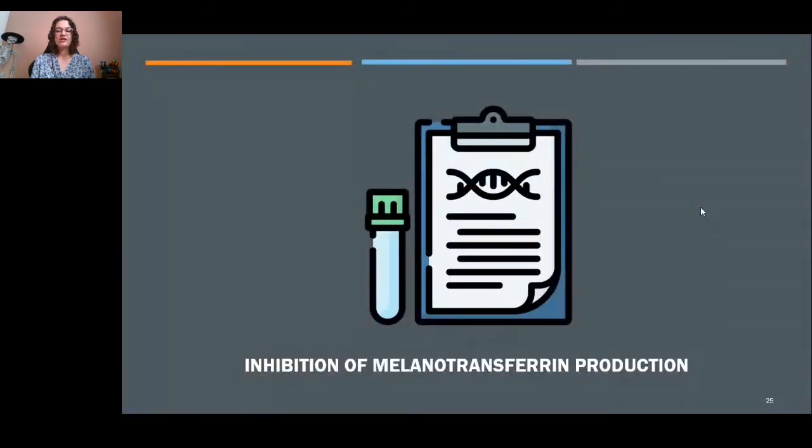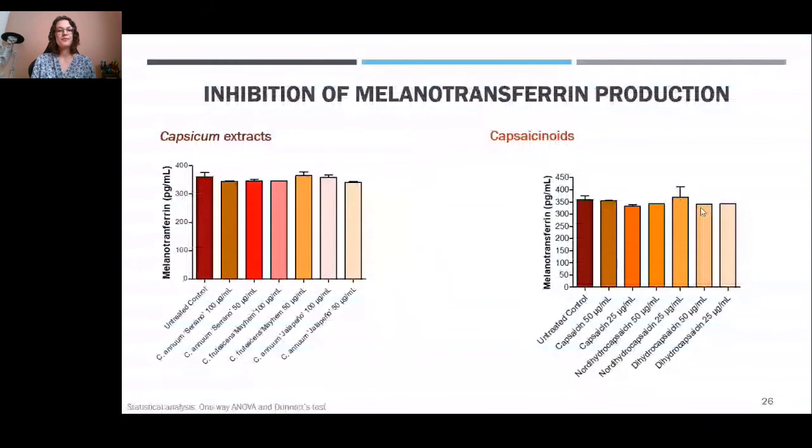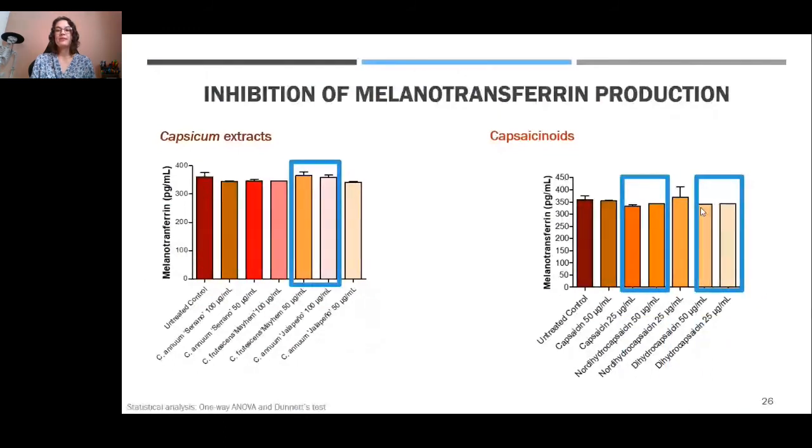So for the inhibition of melanotransferrin production, cells were treated with the three extracts that showed inhibitory activity, as well as the three capsaicinoids. Afterwards, supernatant was collected and an ELISA kit was used to determine whether the production of melanotransferrin was inhibited or in any way affected by the extracts and the capsaicinoids. The capsicum extracts increased the production of melanotransferrin in a non-significant manner, while all three of the capsaicinoids showed reduced production of melanotransferrin at different concentrations.